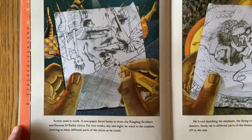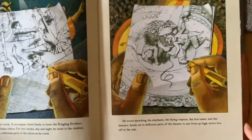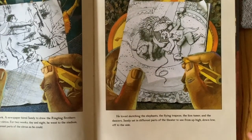Artists need to work. A newspaper hired Sandy to draw the Ringling Brothers and Barnum and Bailey Circus. For 2 weeks, day and night, he went to the stadium, drawing as many different parts of the circus as he could. He loved sketching the elephants, the flying trapeze, the lion tamer, and the dancers. Sandy sat in different parts of the theater to see from up high, down low, off to the side.